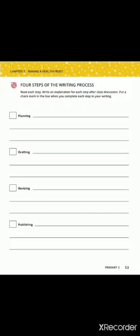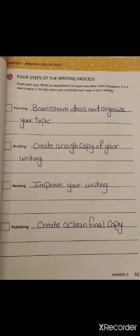Now on page 53, these are the four steps of the writing process. Let's write the explanation of each step. The first one is planning. Brainstorm ideas and organize your topic.